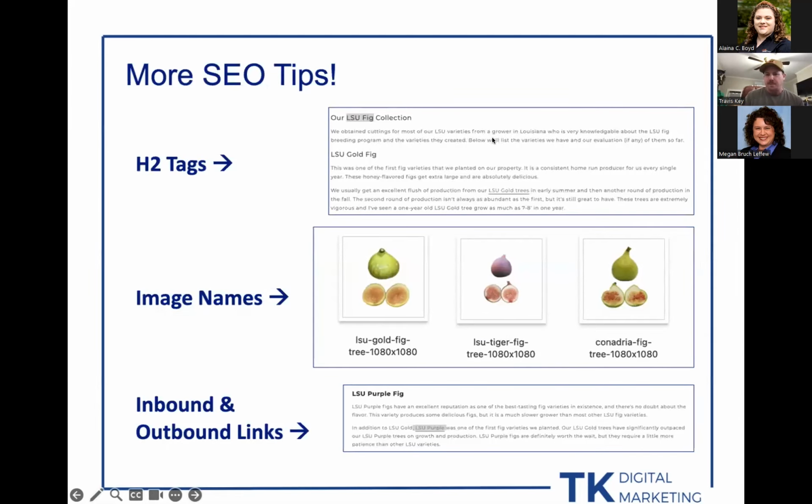So when you're typing a blog or whatever, you'll have paragraph text, which is just this basic text here. And then when you want to add a heading, you'll have the choice of an H1 heading, an H2 heading, H3, H4, whatever. H1 headings are bigger than H2 headings, which are bigger than H3 headings, and so on. Google really likes these H2 headings.